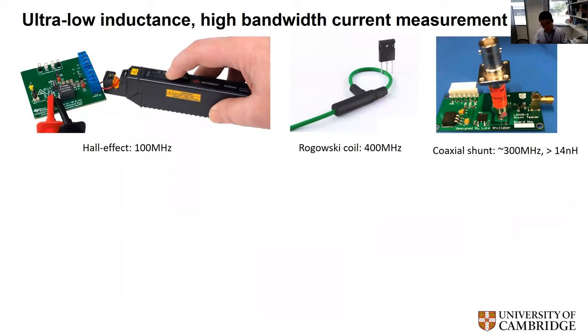And we have these very fast power converters, and then we can switch them very fast. So we can have very fast increase or decrease of current. But how do we prove that? Measuring very high speed, fast-changing current is actually very challenging, especially the very high current we talk about here. So we looked at the probes available from the market.